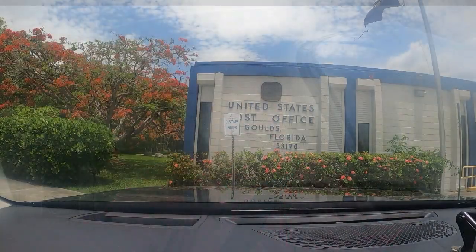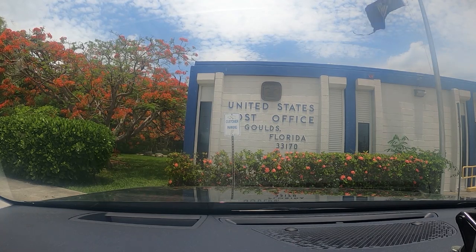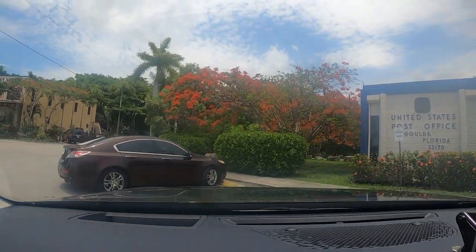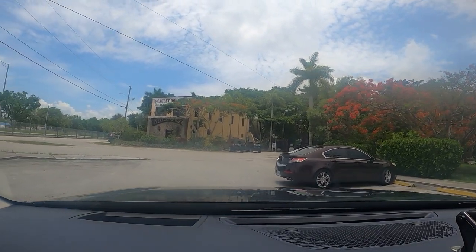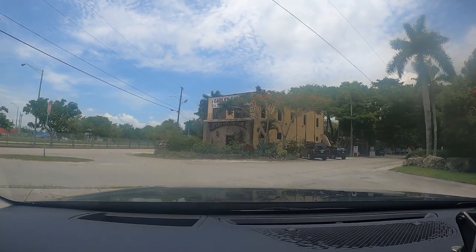We're gonna go for a ride. Good afternoon folks. As you can see, we are in Goulds, Florida. We're gonna take a tour of the west side of Goulds, like requested by a friend of mine. And so we're gonna start it right here at the post office and in historic Cauley Square.